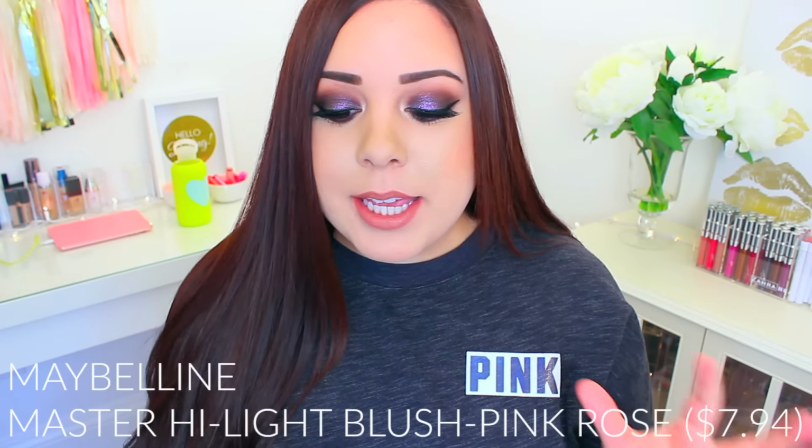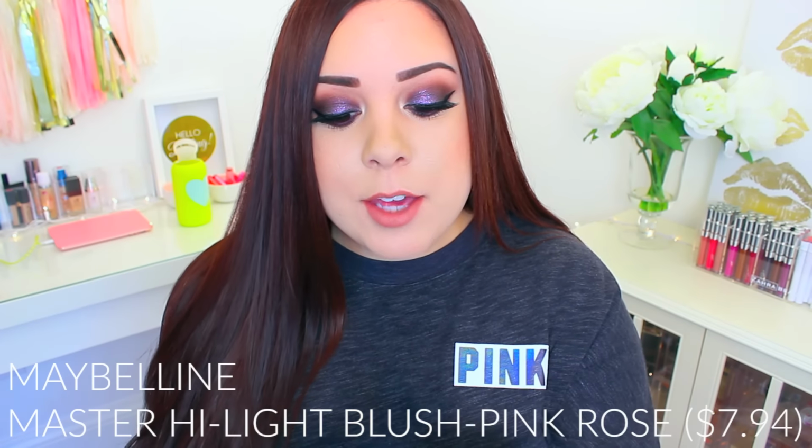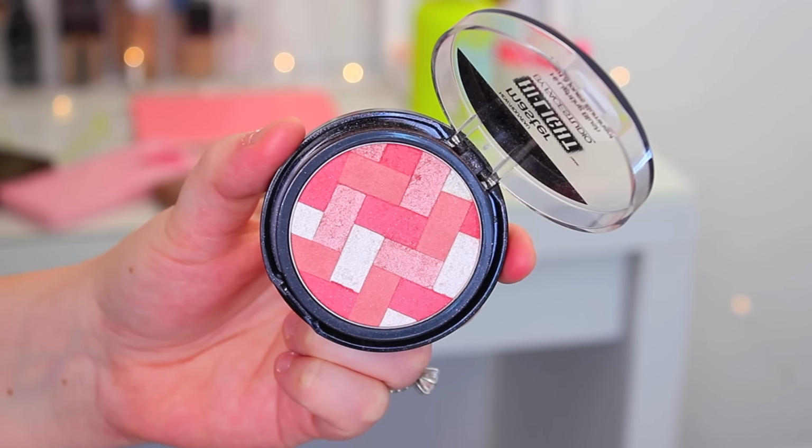So my first favorite is from the drugstore. It is the Maybelline Master Highlight by Face Studio Highlighting Blush in the shade Pink Rose. I keep saying that I'm going to get additional shades and I keep forgetting. I need to do it because this is my favorite blush of all time. It is absolutely beautiful and I love that it's so affordable. You can find it at the drugstore, so it's a really great price.